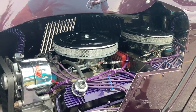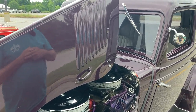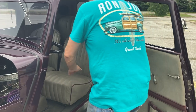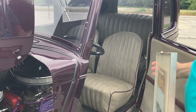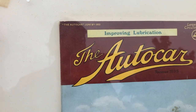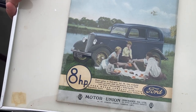Beautiful. So this is not the original color, right? No. The original color was blue. It was called Orient Blue. It's kind of like a navy blue with a pinstripe. And it so happens I have a magazine with the actual color. Let's take a look at it. I love the suicide doors too. Yeah, absolutely. In fact, in 1932, only three window coupes had suicide doors, and this car. Wow. This is an actual magazine from the time, a car magazine, which we all love.